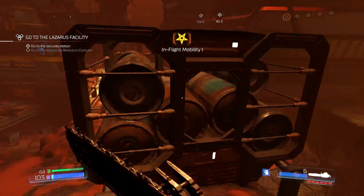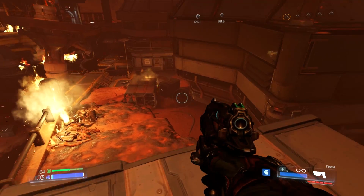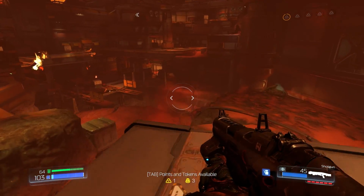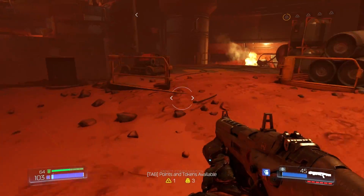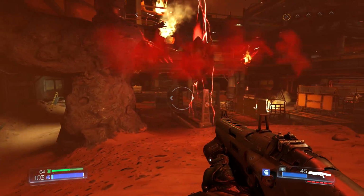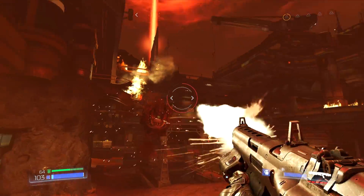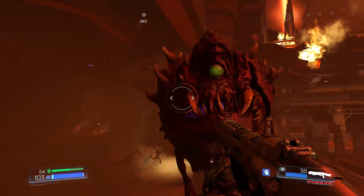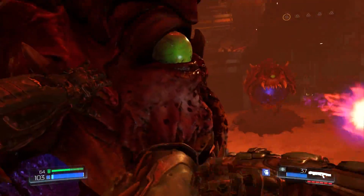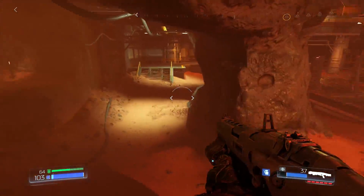It's me and my chainsaw chilling. So we're supposed to go in that way, which leads me to believe that I should probably wander around. Oh, shit. That's a pretty resilient eyeball right there. If you could just take like a... Gotcha, bitch. Done for now.